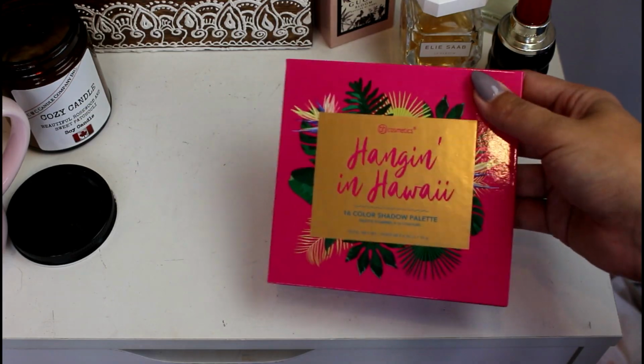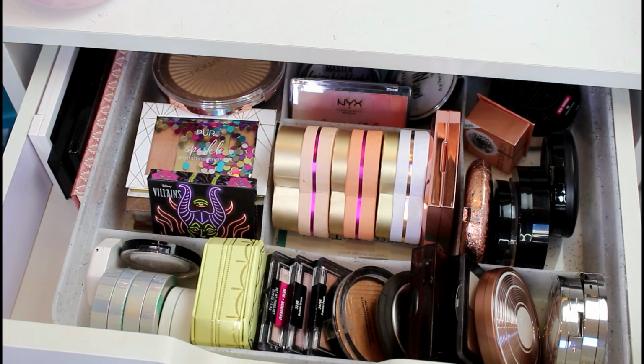The quality is impeccable. Here is my highlighter drawer. So I kept 2, but the 2 I kept are Makeup Use Up Project Pan ones. So I could probably pull in at least 5.